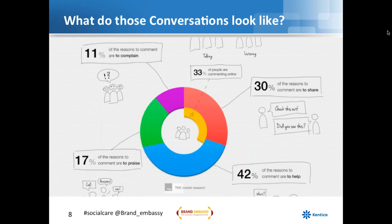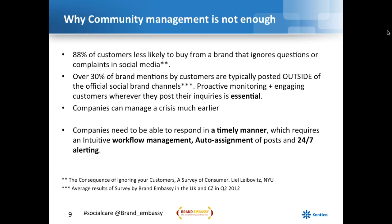So 33% of the people who are actively commenting online when they're talking to brands, all they want is help. That's very easy to provide. So why is community management not enough, really? Here are some very broad and basic statistics, which are very important right now. 88% of customers are less likely to buy from a brand that ignores questions and complaints on social media. I think the reason for this is obvious. People don't like being ignored.